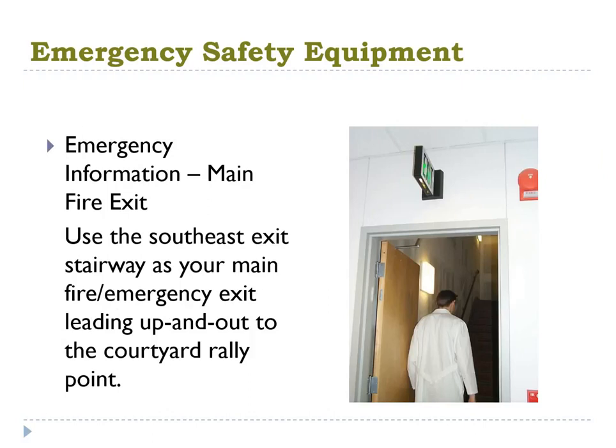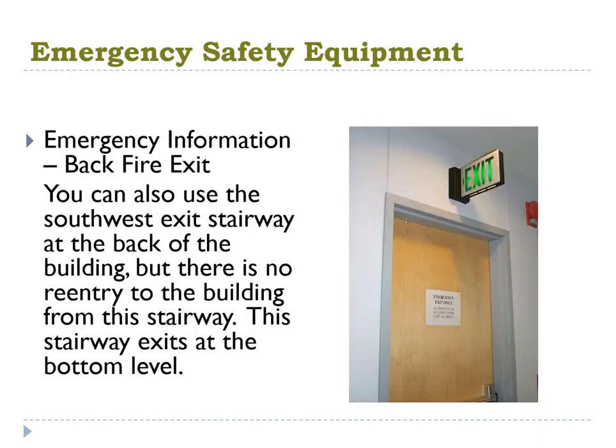And this is the emergency information for the fire exit. Use the southeast exit stairway as your main fire emergency exit, leading up and out to the courtyard rally point. When there is an emergency, you need to use the stairway. And this is some of the emergency information for the back fire exit, a stairway at the back of the building, but there is no re-entry to the building from the stairway, and this stairway exits at the bottom level.